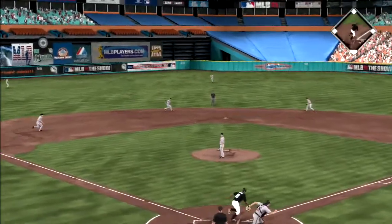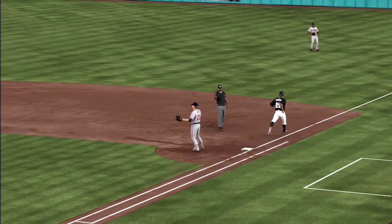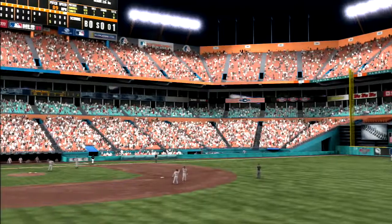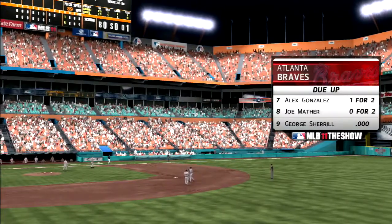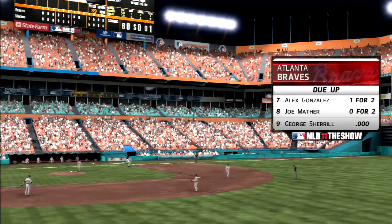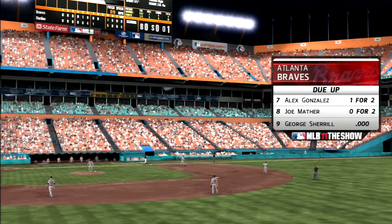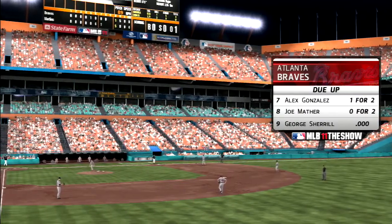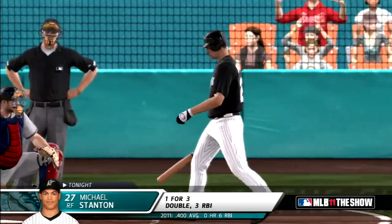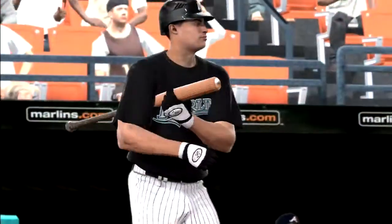And this is swung on and bounced up the center of the diamond. A few steps to his left, he's got it, and Gonzalez throws on to first for the out. Maybe not exactly what you'd want to have leading off the top of the ninth. As you can see, it'll be 7, 8, and 9 due up as they try to hang around in this one. Michael Stanton will step in. He had that big 3-run double his last time.